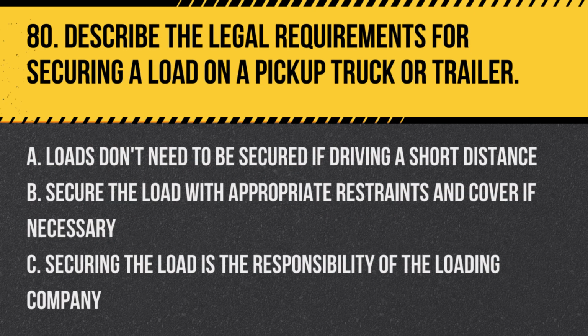Question 80. Describe the legal requirements for securing a load on a pickup truck or trailer. A. Loads don't need to be secured if driving a short distance. B. Secure the load with appropriate restraints and cover if necessary. C. Securing the load is the responsibility of the loading company. Answer B. Secure the load with appropriate restraints and cover if necessary. Properly securing loads is a legal requirement for safety.